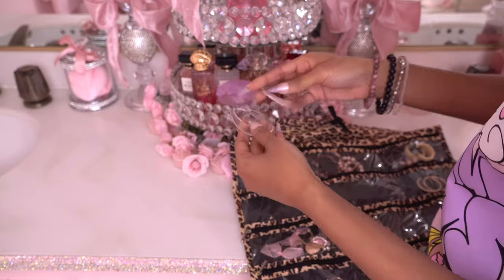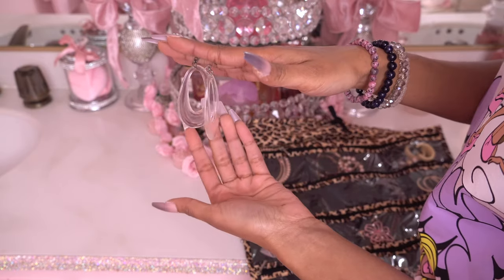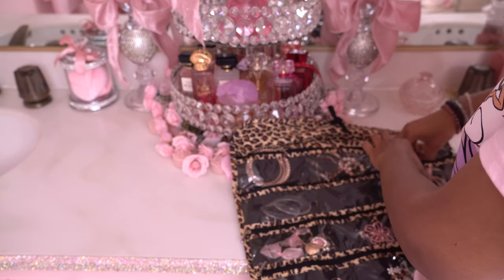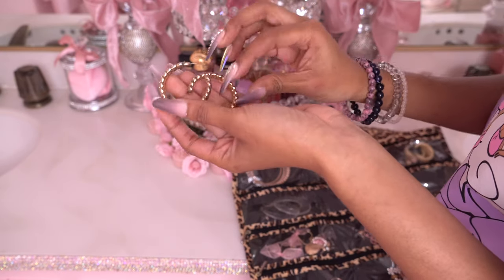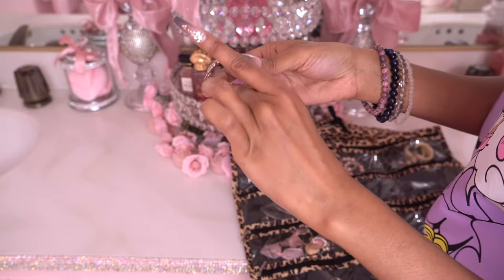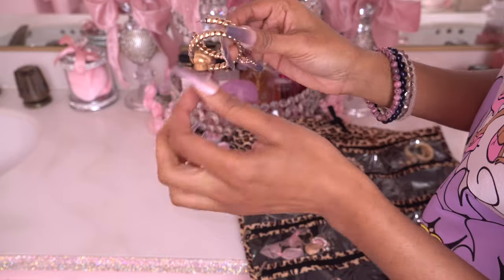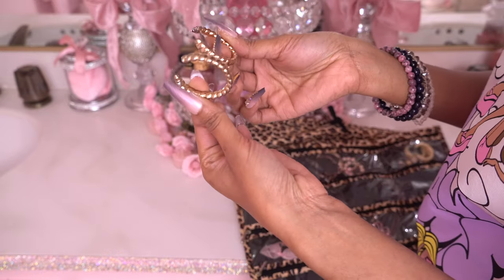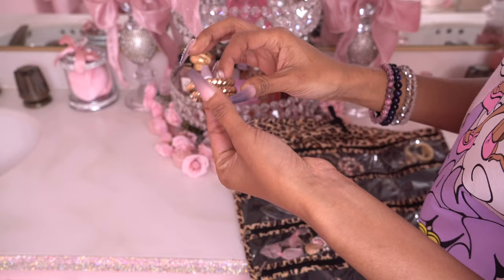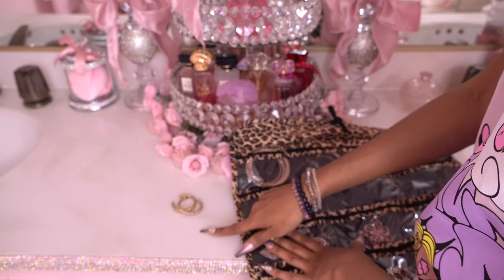Oh, I've struggled with these for so long. They're like these clear hoop-de-doops. I still like them. I don't know, I still like them. So we're gonna keep them. These, I love these, but for one, they're kind of rusting, and for two, they're super, super heavy. They're not too badly rusted, but they are heavy in the ear and they are starting to rust. So I don't know, I think I'm gonna part with them, but I'm not sure.